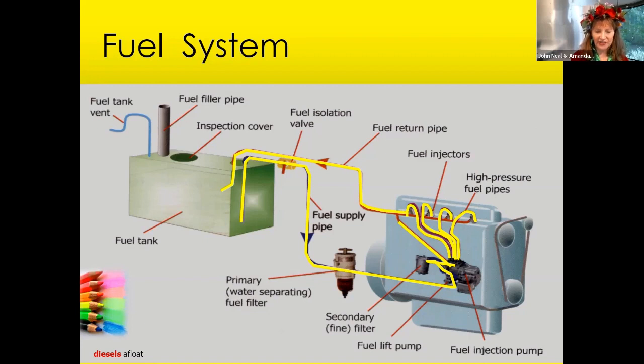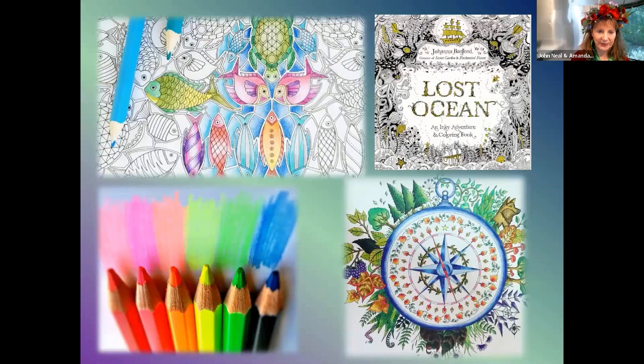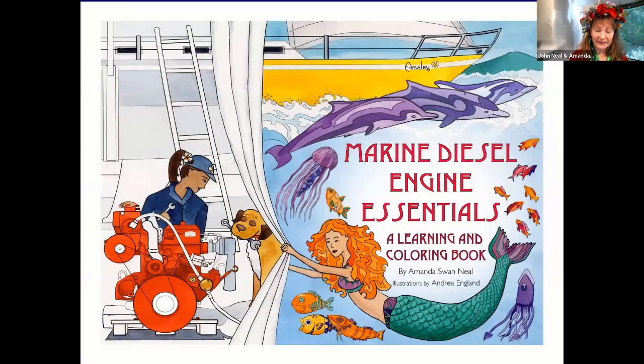And that's just to keep your pistons from firing. Mentioning color here, because I did a coloring-in book for engine systems. So this really helped me understand how engines work.